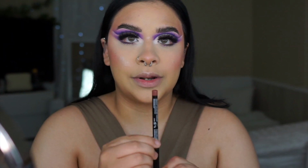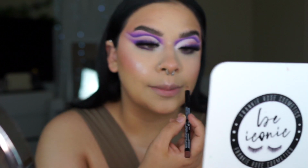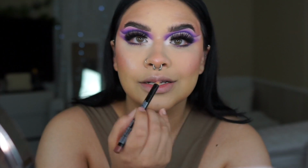Go ahead and do our lips. I'm going to go in with Coffee. This is a lip liner from NYX just to put as the base. Here, let me put it down here so you guys can see.